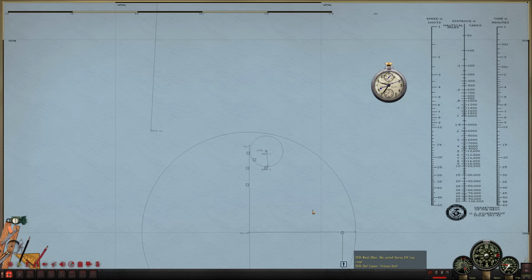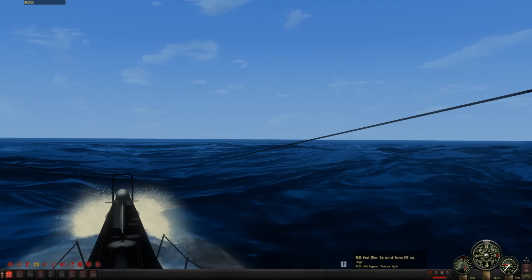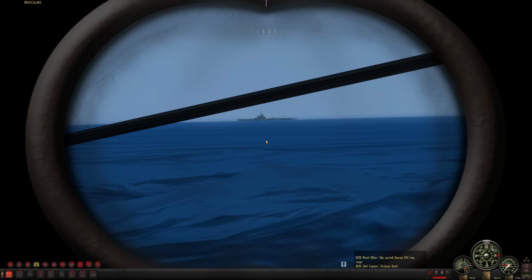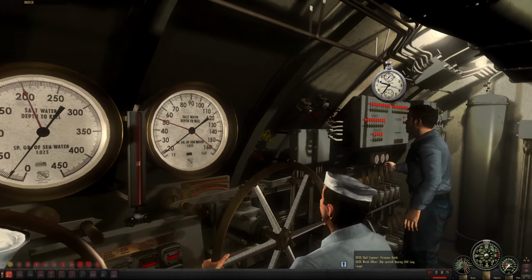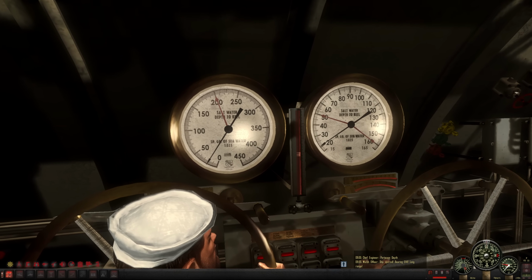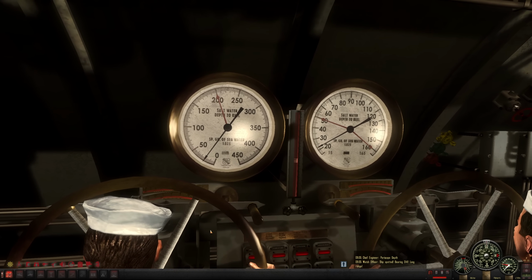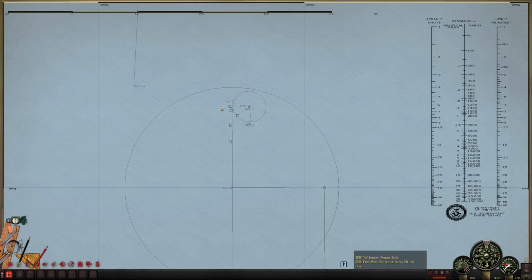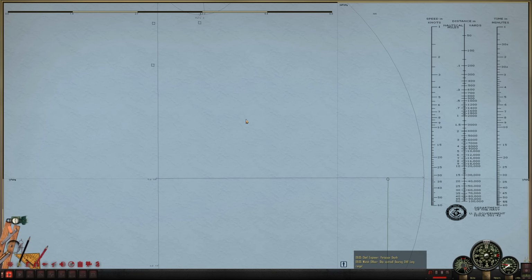17 knots. Planes dive 15 degrees. Planes dive 15 degrees. All right, let's stop this. All right, get under, get under, get under before we start getting shot at. And boy, oh boy, oh boy.